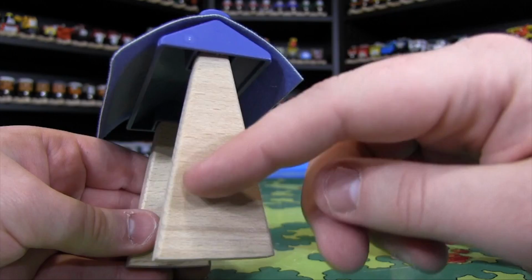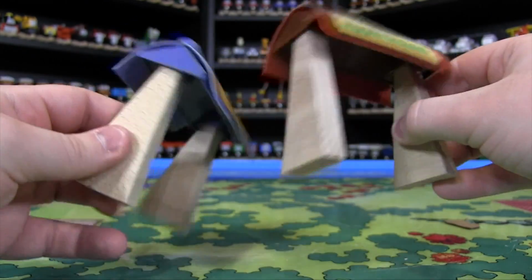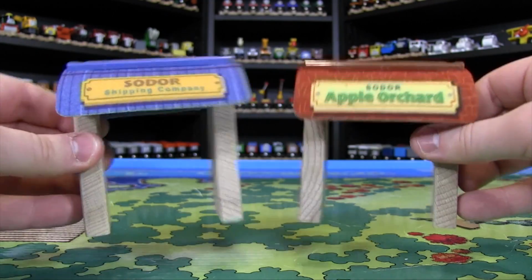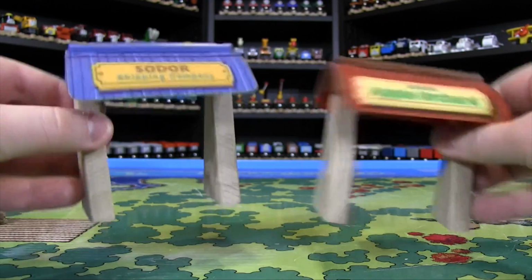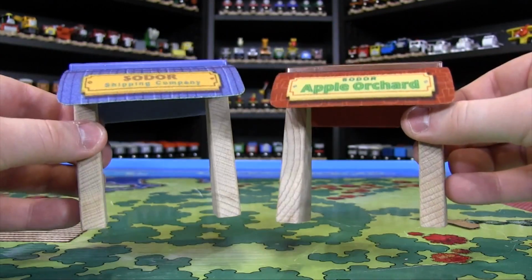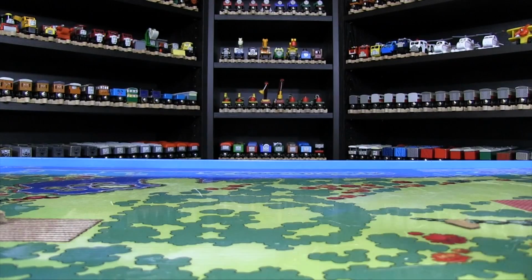These blank sides, however, they're a bit of an eyesore. I would have liked to have seen, again, just more effort as a whole put into these little buildings here, because these are one of the few tangible things in this pack, and they can be moved around and Thomas can crash into them and they can fall over, and they're just, frankly speaking, really not that impressive.